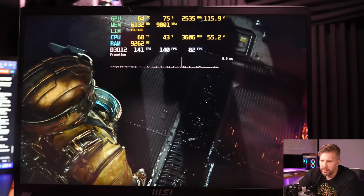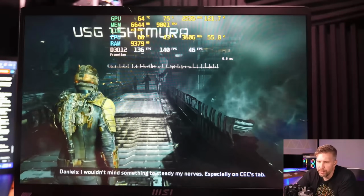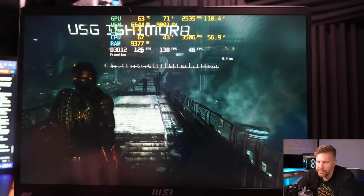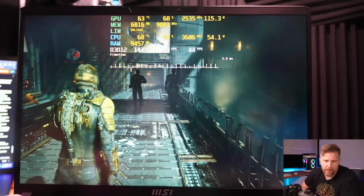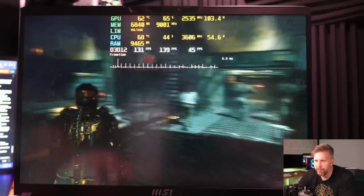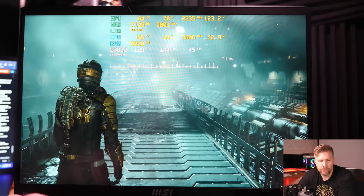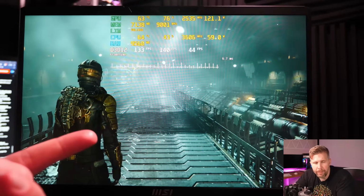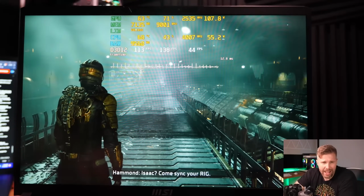140 FPS. Temps are awesome. Look at our temps. 64 degrees on the GPU, 66 on the CPU, only 50 watts of power. The frame time graph though, yeah, we are getting little blips here, but honestly, I'm not seeing them visually. Like I'm turning the camera, it looks fine. I don't know. It's interesting. Dead Space, the frame time graph in Dead Space always looks like this. I don't know, but it looks smooth to my eyes.